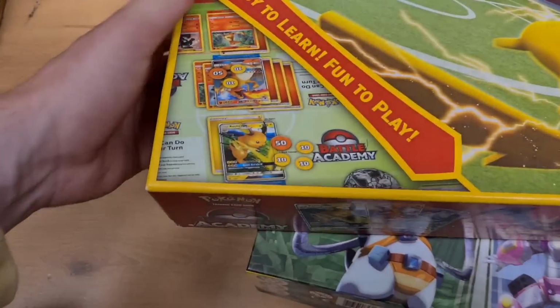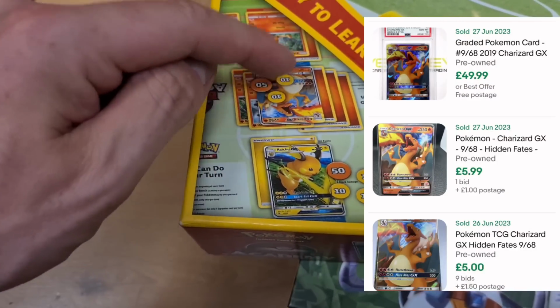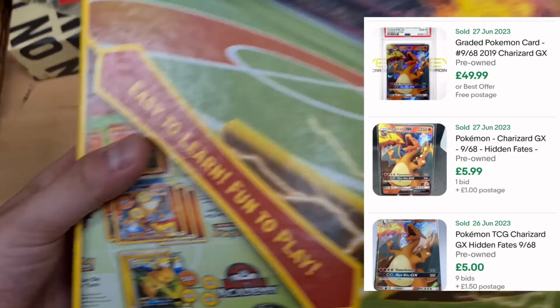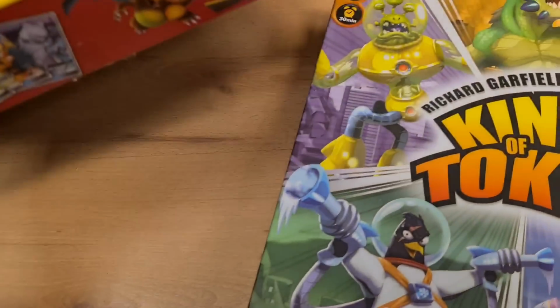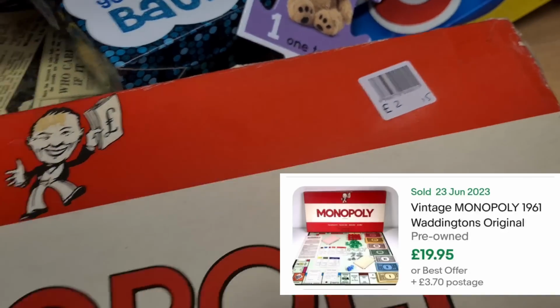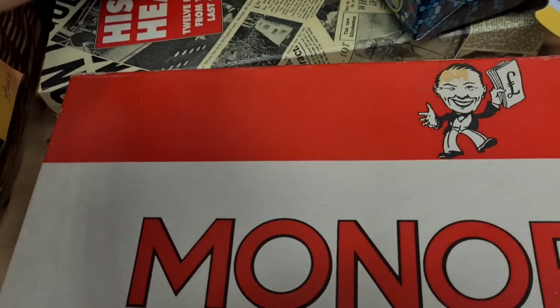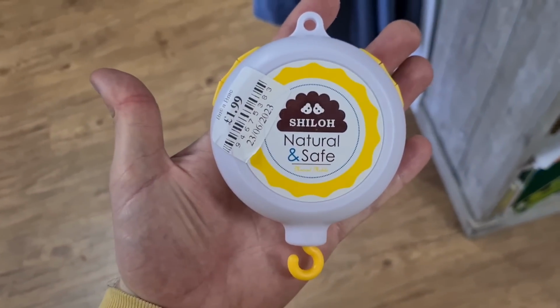Nah, too many of the big cards are missing. See, you should have a Raichu in it, and a Charizard there. They weren't in there. It's only £2, but we'll put it back. We're not being under it. That's more like it, that's what we like to see. We'll get that one. And this will be random pickup of the day.